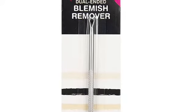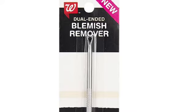And you know, that's all well and good, but you want to be sure that if you're doing that, your hands are clean. I would rather you use a tool rather than your fingers. Because if you have anything on your fingers or under your nails and you have a little abrasion on the surface of your skin while you're popping your pimple, bacteria can get right into that abrasion and cause an infection and cause more acne. So here's what I would recommend.